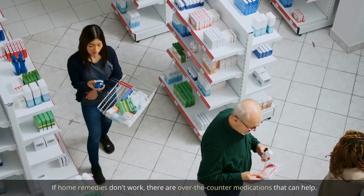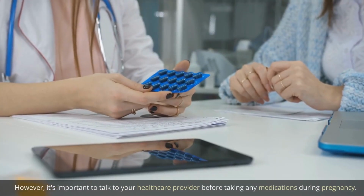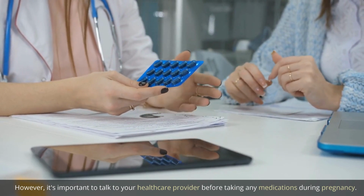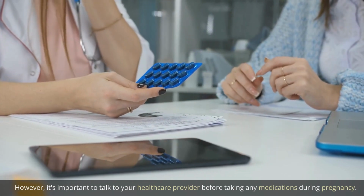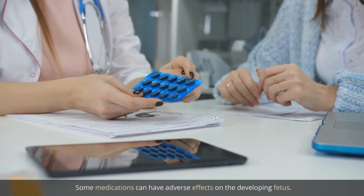If home remedies don't work, there are over-the-counter medications that can help. However, it's important to talk to your healthcare provider before taking any medications during pregnancy. Some medications can have adverse effects on the developing fetus.